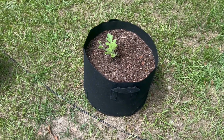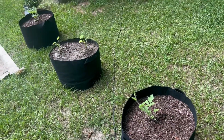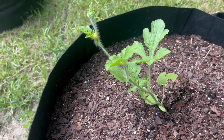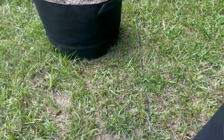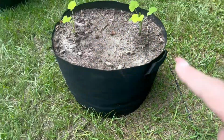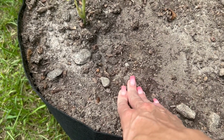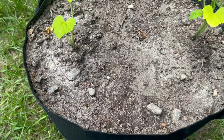So I'm gonna give you a quick look at these other ones that I planted, the three musketeers here. This is the watermelon, got a little yellow flower on there. Something's ate the leaf already. And then that is potting soil right there. But this one in the middle is soil from our yard. It doesn't drain as well as the other ones. So we're gonna see how these do in comparison.